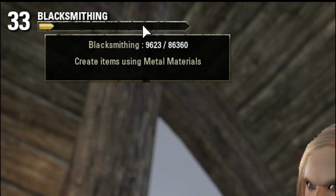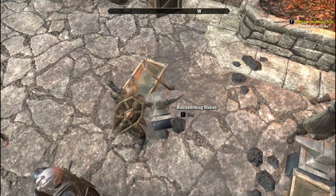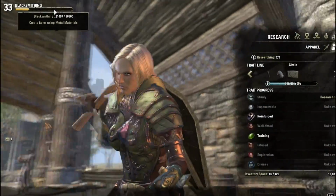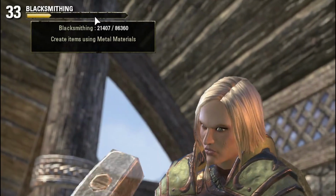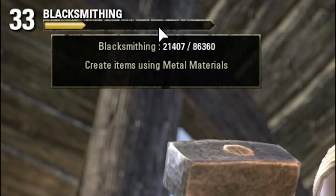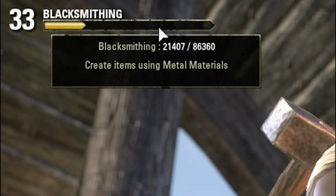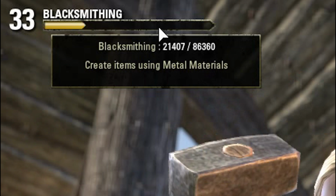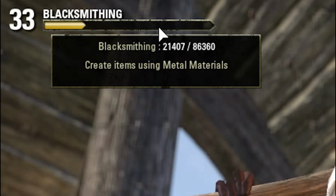So here we are an hour later, back at the blacksmithing station. Researching the Divine's trait on the chest piece is complete, and now if we look up at the experience bar, we have 21,407 out of 86,360. So we've gained like 12,000 experience towards the blacksmithing skill up. So there is that benefit to it.